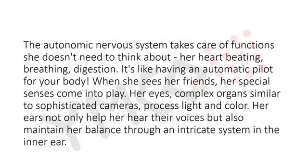The autonomic nervous system takes care of the functions she does not need to think about. Her heart beating, breathing, digestion. It's like having an autopilot for your body.